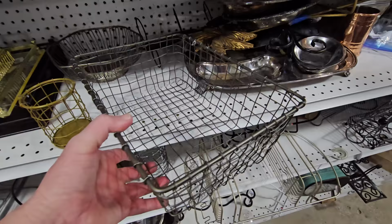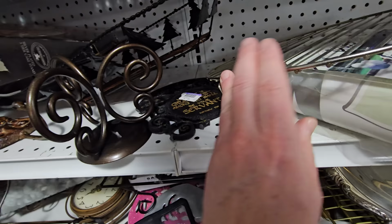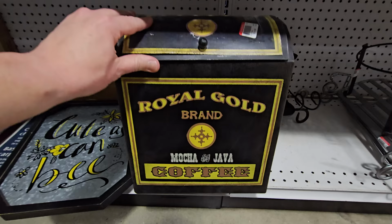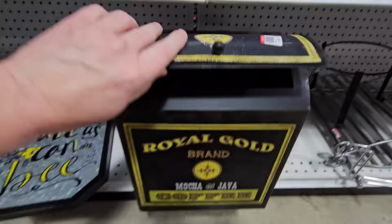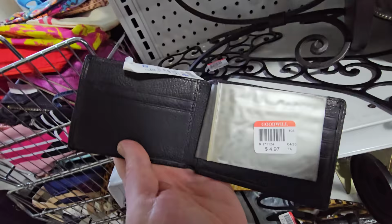Ooh, they already did it. They put a succulent in it. Look at that. Ooh. Look at this. It's not old, but it looks old. $5. It's cute. Nautica wallet, $5, cost 10 at Ross.